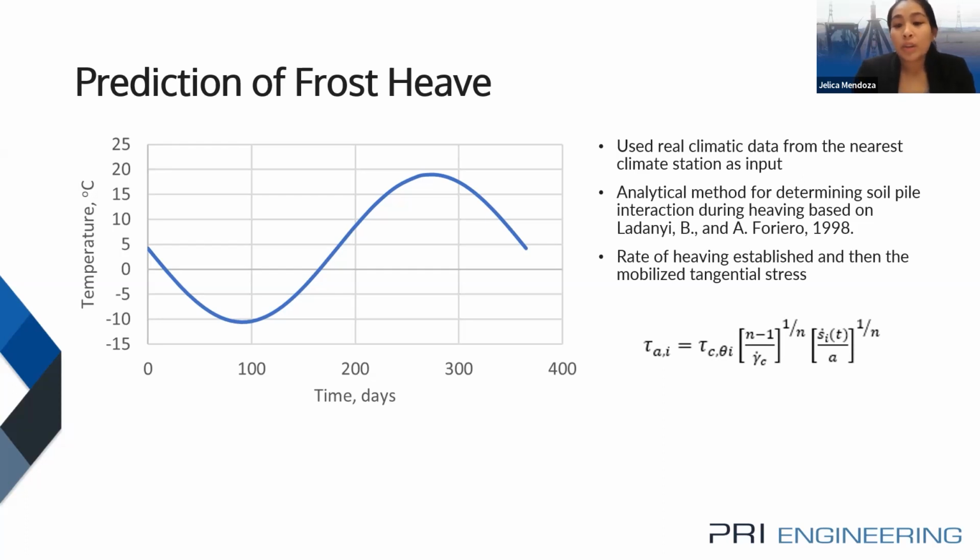So we took some more steps. We started getting involved with the University of Western Ontario last year to try and do some research and fully understand what that value for frost heave entails and how to get that.